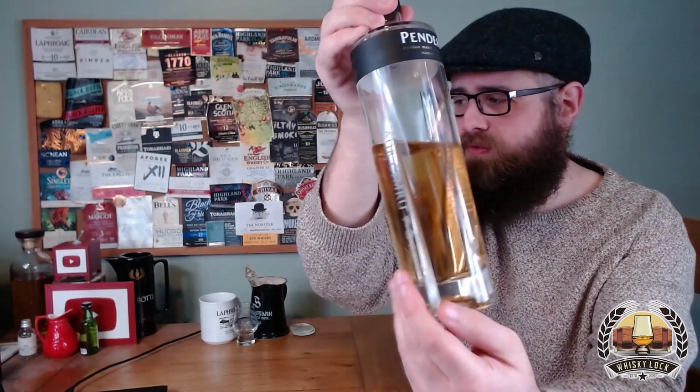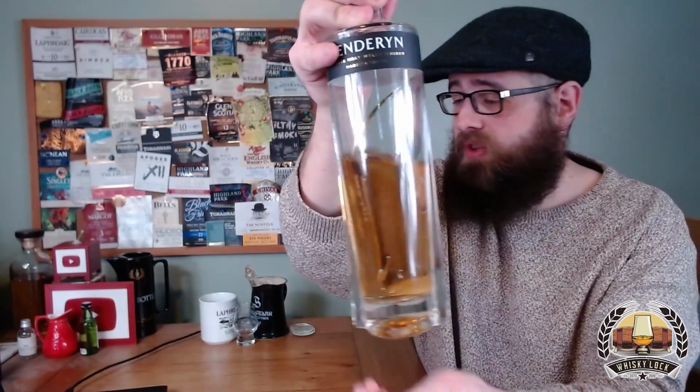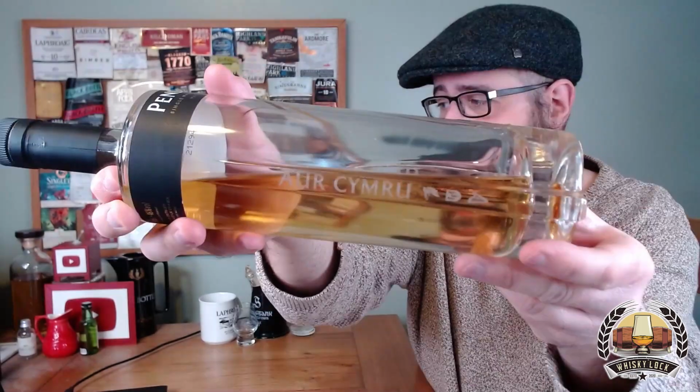And apart from the fact that it stops it turning in the box, and they've got Welsh gold written on there, which is quite nice, I like that. But no idea what this is about or what they're for. Got some symbols and some Welsh on the other side.